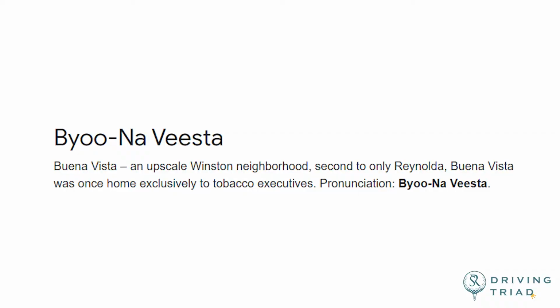Now, most of you, if you're not from here, you're going to say, isn't that Buena Vista? And that's a big topic of conversation here. So why they call it Buena Vista, I'm not really sure. But in Spanish, Buena Vista would mean like good view, a nice view. And I would have to agree with that. This neighborhood has some of the most beautiful homes in the entire city.